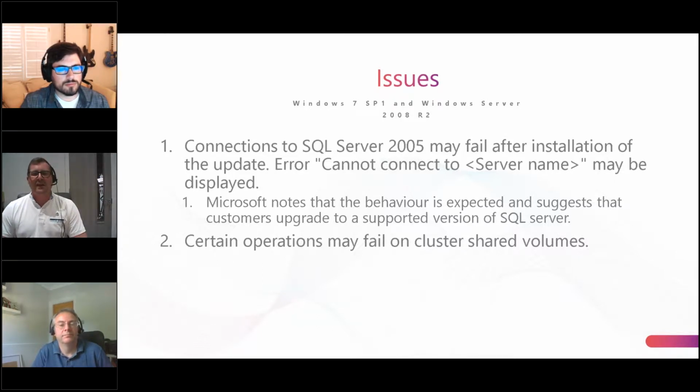That's been there for ages and ages. Microsoft is recommending, if you are using clustered shared volumes on a 2008 R2 server, please perform extra testing and make sure you make a backup before you do any patching.